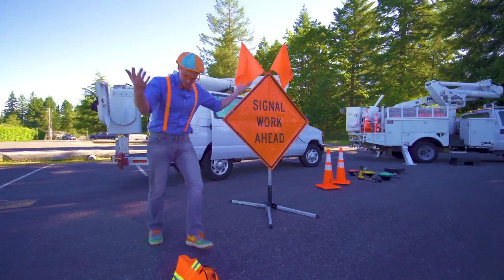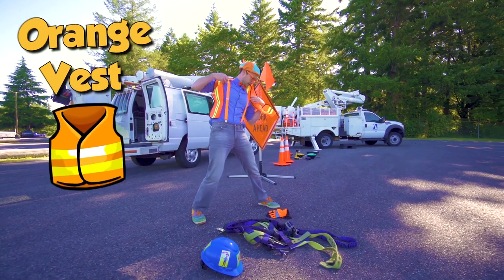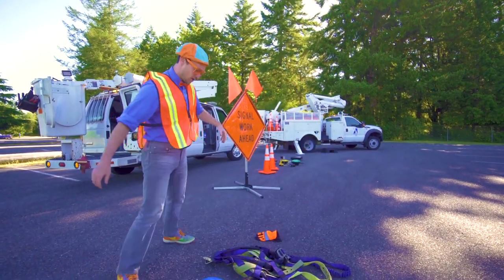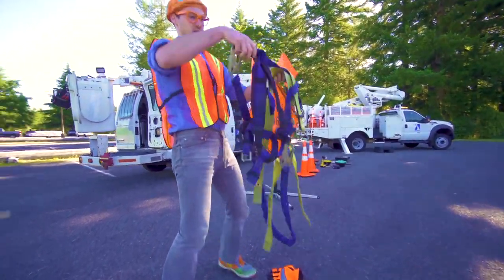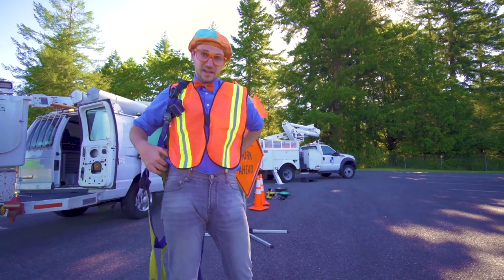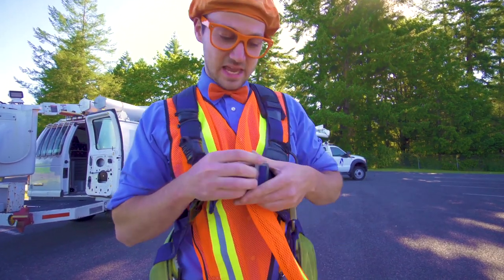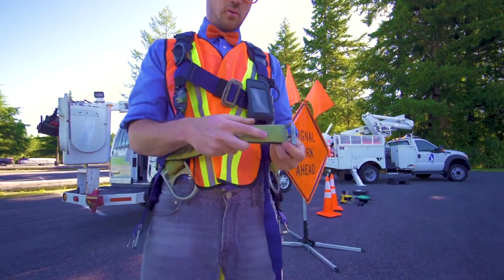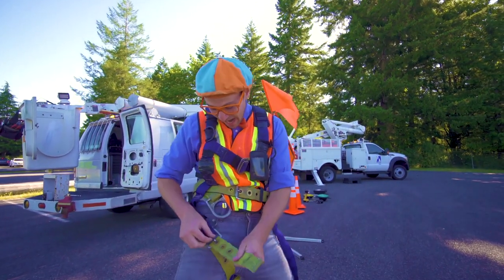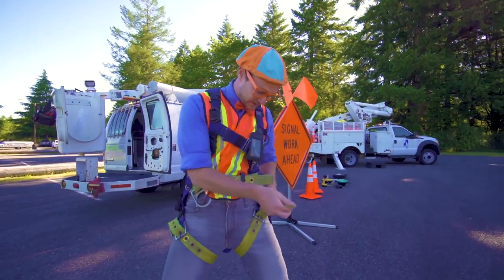And speaking of safety, we have our safety equipment, like my bright orange vest. Whoa. See? So orange. And then, whoa, look at this. This is a harness. This is used so you wear it while you're up in the bucket. So if anything ever happens, you're strapped into the bucket. So strap this right here, okay? And then, oh, one around your belly, perfect. And then two down here, got it nice and tight. And another down here, wow. Now I feel really safe.